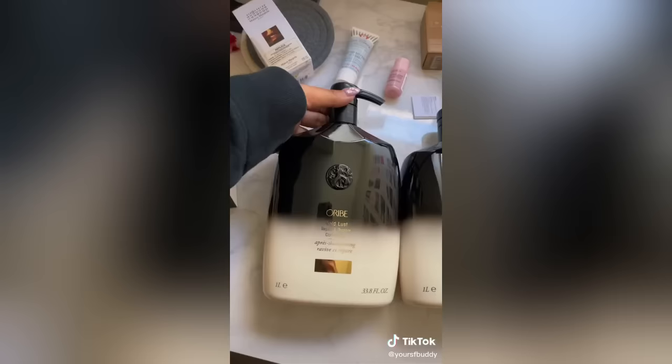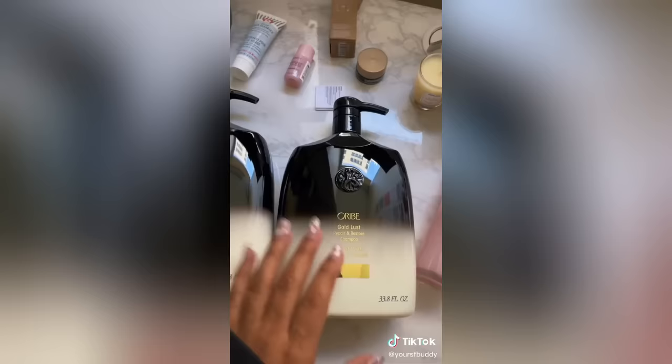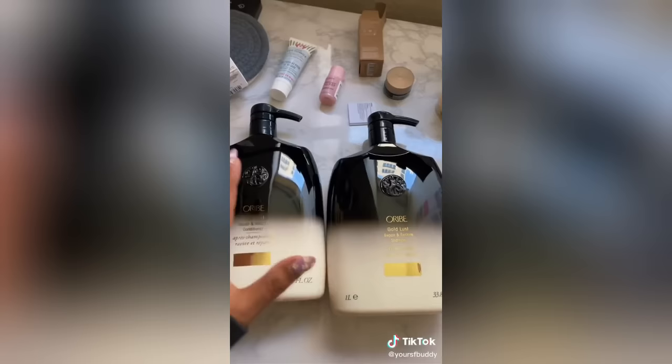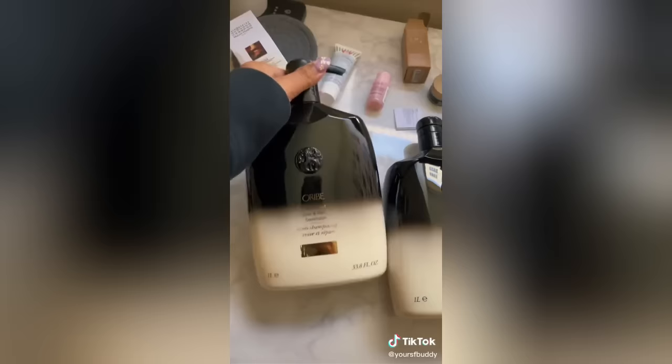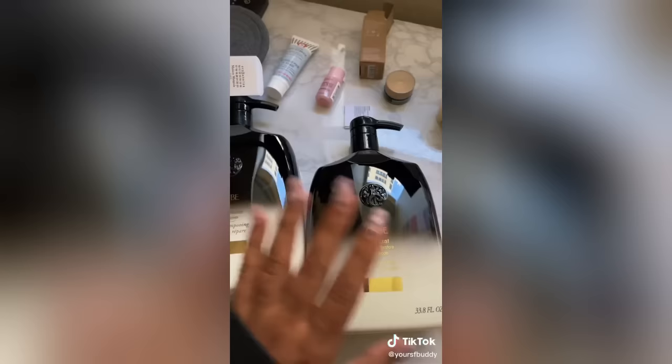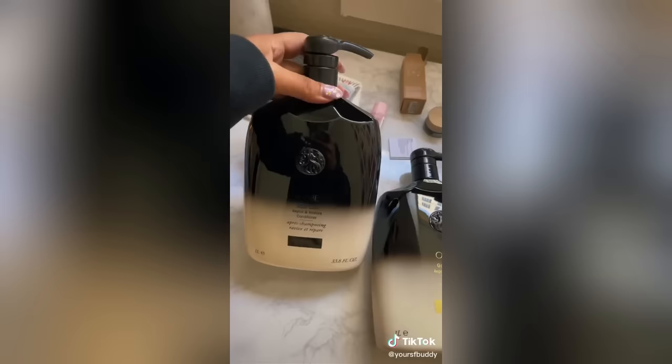My biggest spend on Sephora is these two boxes, which I'm going to show you. My biggest purchase is these Oribe Gold Lust conditioner and shampoo. It's very expensive, I know, but I have used the smaller portion of this and I finished it. My hair was never that smooth. So I've got myself a 33.8, which is 1 liter of shampoo. The shampoo was around $150, the conditioner was $180. And then once you're done with this, they have the refillable shampoo.